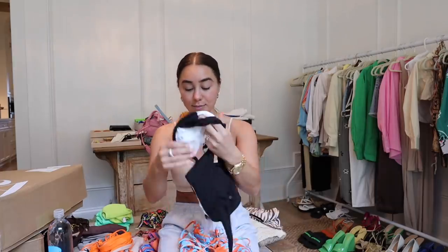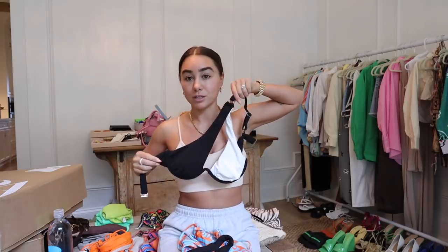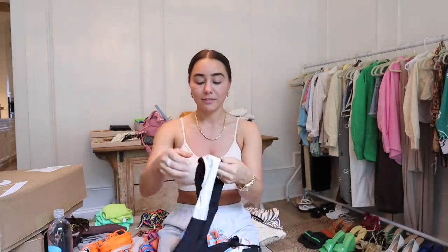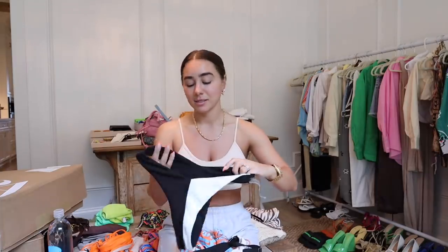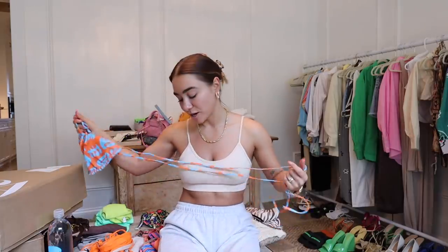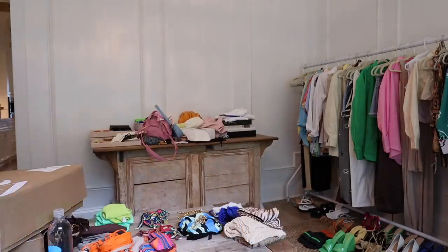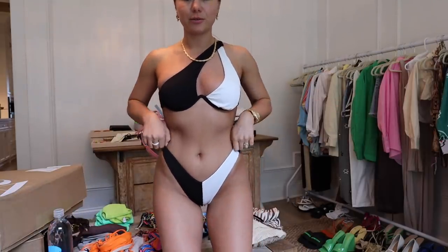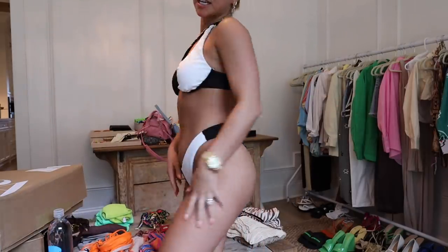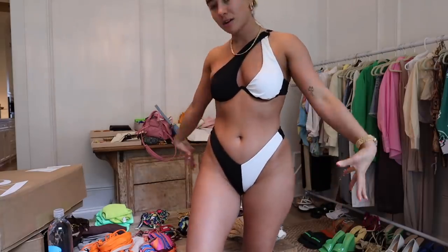First off is this black and white one. It's really pretty. It is a cross chest type of style. Really flattering. I'm not gonna try the swim on because it just makes me nervous on the internet. It's so nice. Well, gosh, now I feel like I have to try on this one because you're not gonna really see it unless I do. Okay, I'll try it on. Fine. Be right back. Okay, so here is that first bathing suit. Really pretty, very cheeky, which I love, but the top is just gorgeous. And honestly, this would be a really cute top to wear with pants or something else.